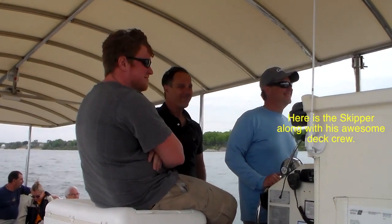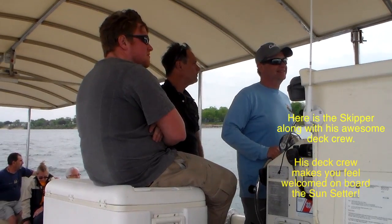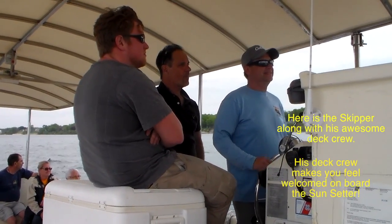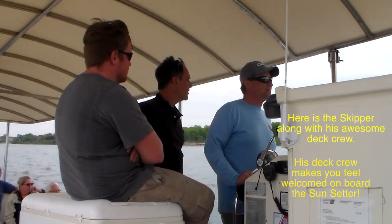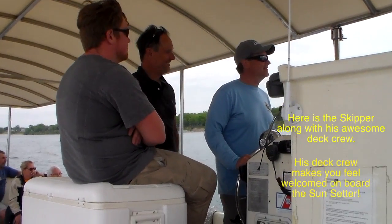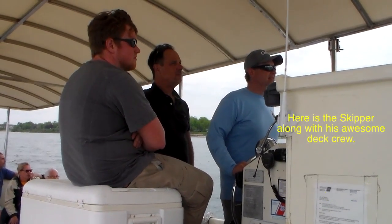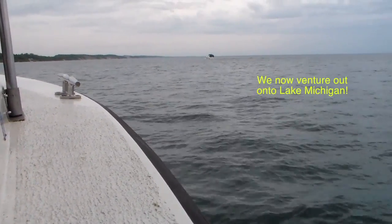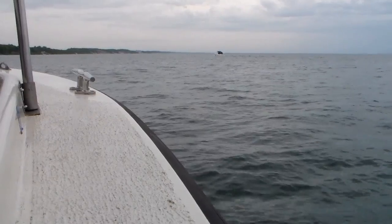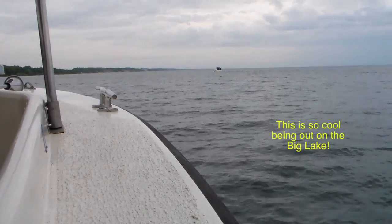Here's the skipper along with his awesome deck crew. His deck crew makes you feel welcomed on board the Sunsetter. We now venture out onto Lake Michigan. This is so cool being out on the big lake.